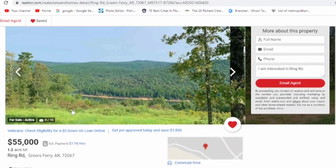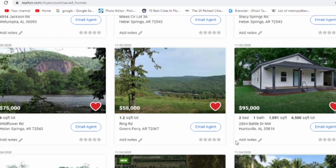That's a nice view. And the property looks like it's already been cleared. That's always a plus. So, all right. Let's keep looking at what else. Now, this one's interesting. This one's got a lot going for it right here.